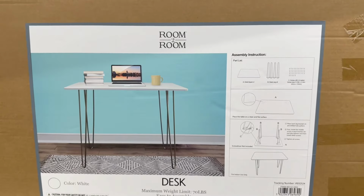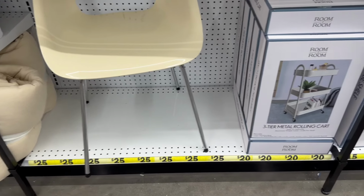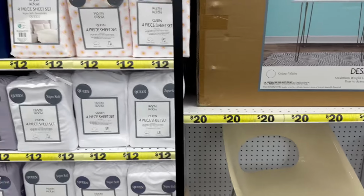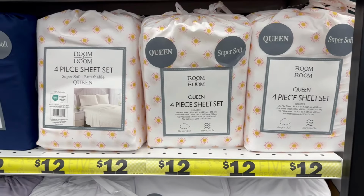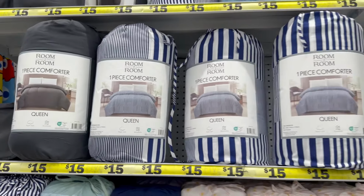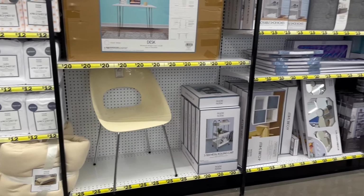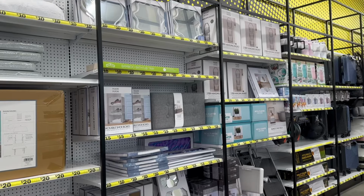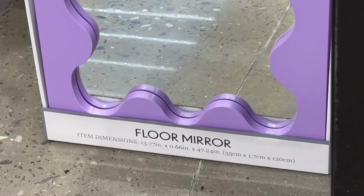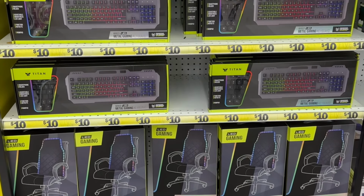For $20, you could get this room-to-room desk, along with this chair for $25. And right next to it is a 3-tier metal rolling cart for $20. We're going to go ahead and start wrapping up this shop with me to FiVeBELoW. But you have some really nice sheet sets for $12. And some comforters. You could decorate your whole room for under $100. They have a lot of awesome stuff going on right now. And then you have this floor mirror for $25. Over here, you have, starting at $10, some LED gaming accessories.